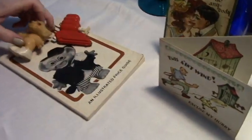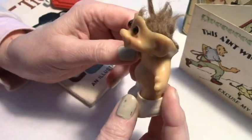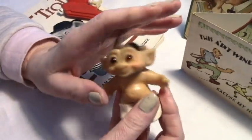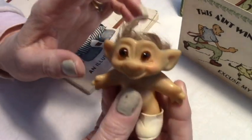Nice. Okay. Thank you. And then he's got this troll. These are nice boots. Nice boots. What kind of troll is this? It looks like an old Dam one. He's vintage. He's going to get a hair transplant. Yeah. Believe it or not, I have extra troll hair that I can use.